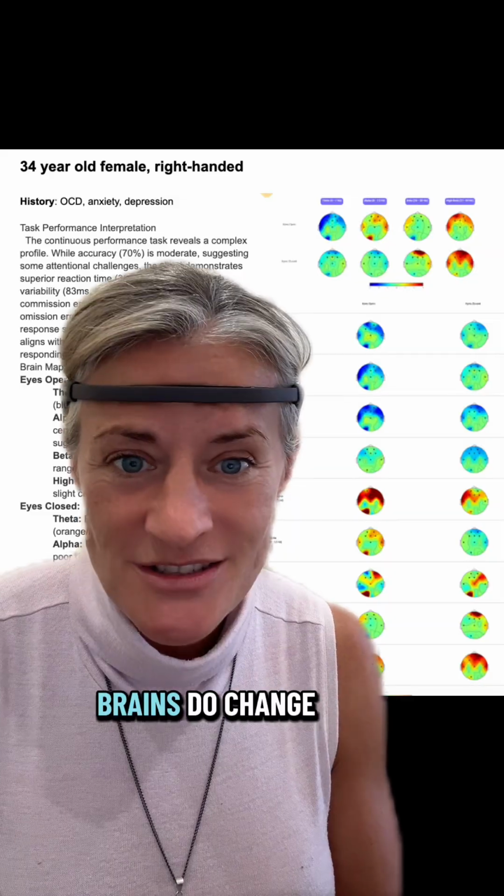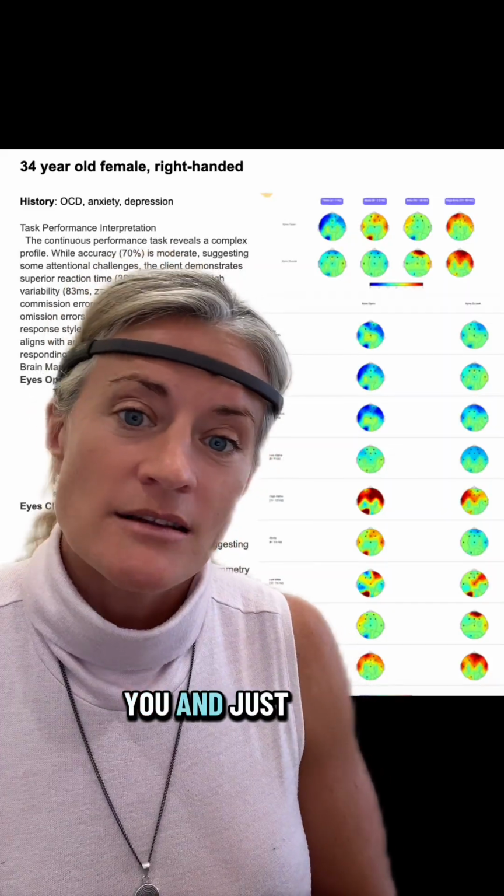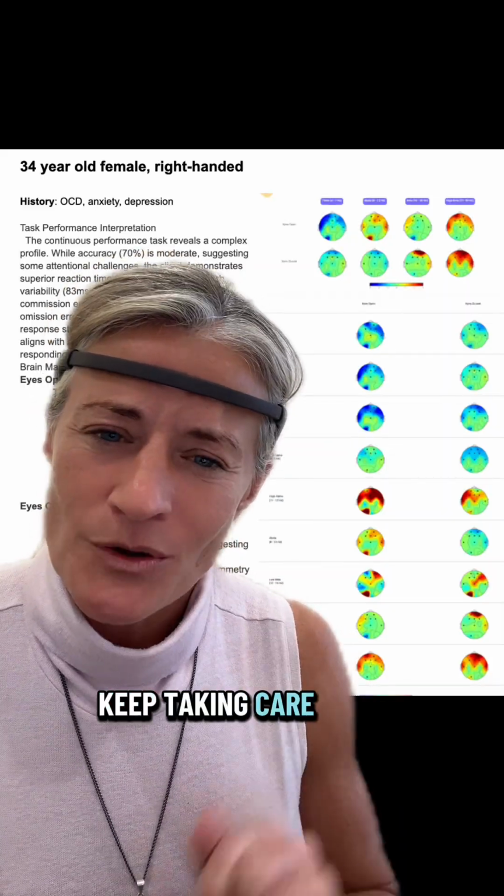Just remember, brains do change. If you're struggling with something, maybe some information here will help you, and just keep taking care of your brain. It's really important.